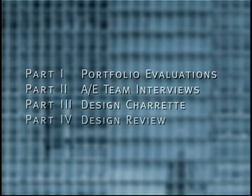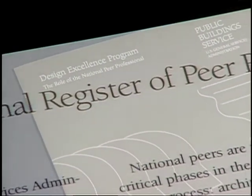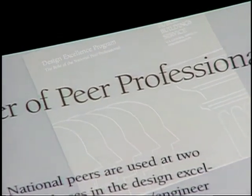Part 4 is about design review. Once an architect-engineer team is under contract to design a GSA project, a group of 3 to 4 private sector design professionals from GSA's National Register of Peer Professionals will review and critique the design concepts at the architect-engineer team and provide GSA and the design team with guidance for development.